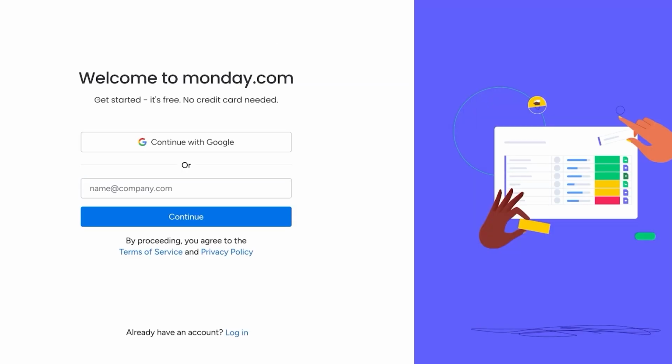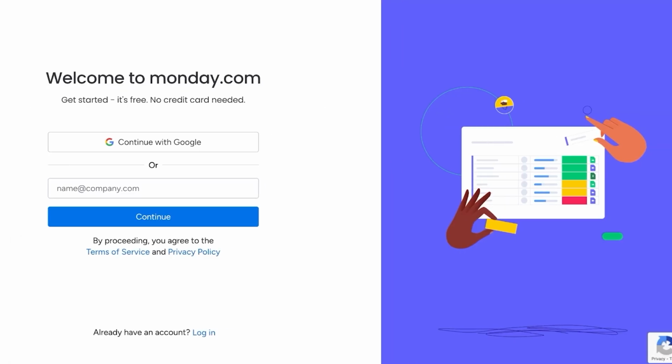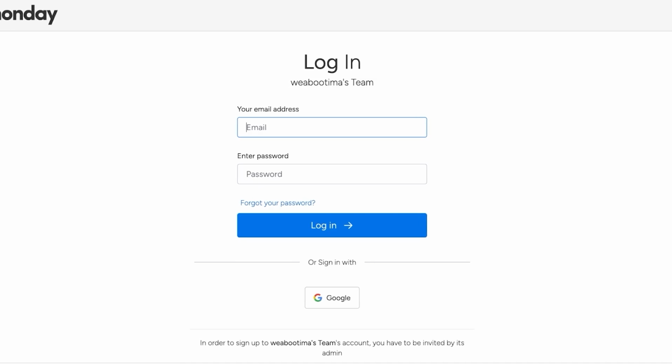Now, moving on to our use case for Monday.com, which is, again, something very important to know. Event planning can be done really nicely on Monday.com because it can track vendors, deadlines, budgets, and tasks, and visual boards make it easy to see all of the progress.